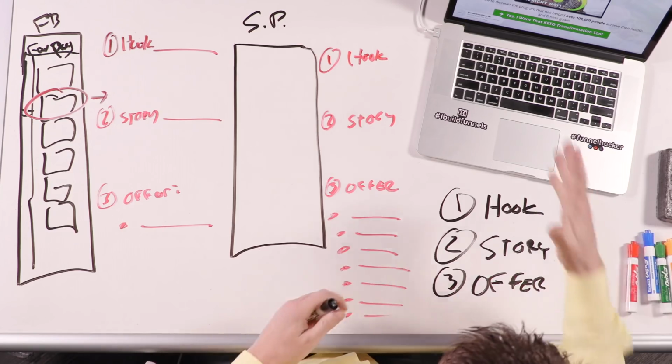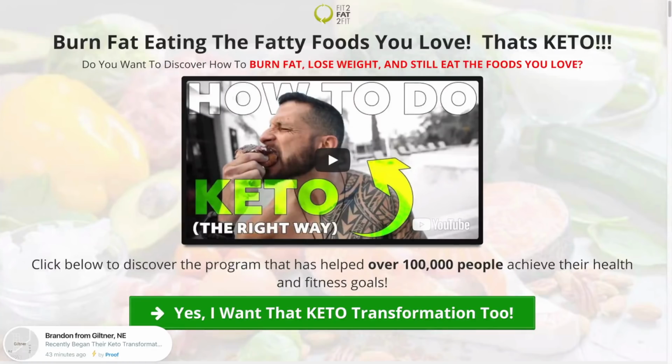So I'm looking at the hook. What's the hook? Burn fat eating the fatty food you love. That's keto. That's a pretty good hook, right? Burn fat eating fat, like, oh, that sounds awesome. He also has an image of him eating a donut that's a hook. So there's a couple of elements here that are hooking me and keeping me on this page. If the page is boring, I'll come here and I'm just gonna leave. So even though I saw a hook in the ad and got to the page, I've got to look for another hook. So what's the hook he used here? I figure that out and write it down, right?